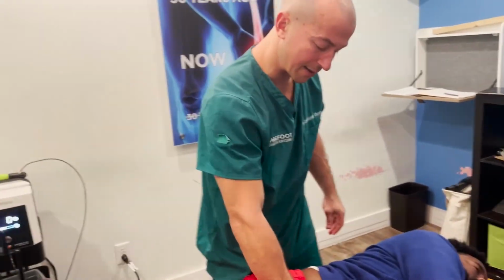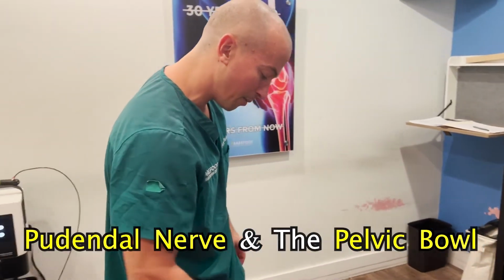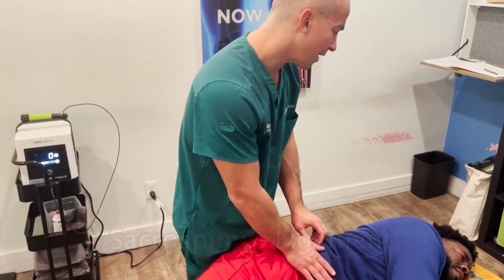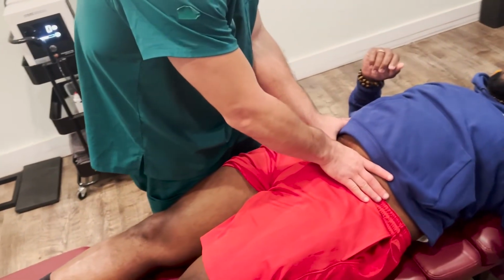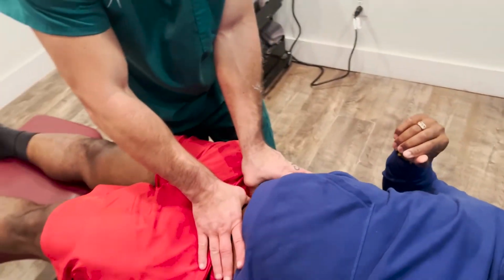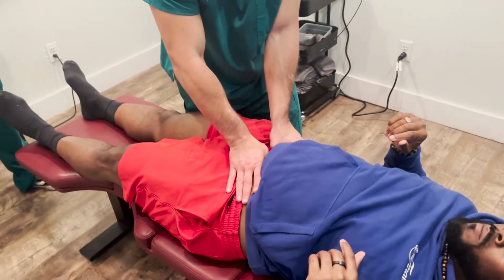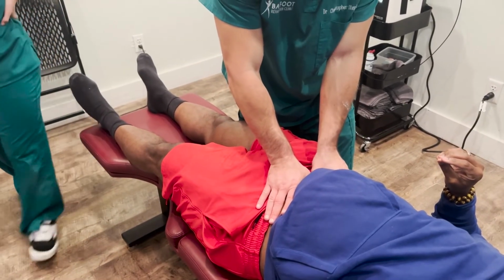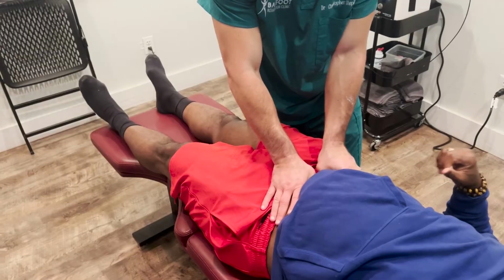So we just did three passes on the pudendal nerve at the pelvic bowl. We did a few passes at the sacrospinous ligament. So I'm just curious, lie on your back. More tender, as tender, or less tender than before? It's tender. I would say more tender. Yeah. Got it. But just because you've been rubbing on it. Yeah, I got it.